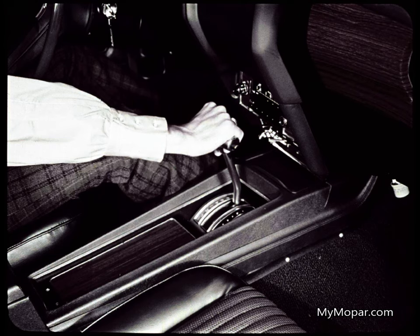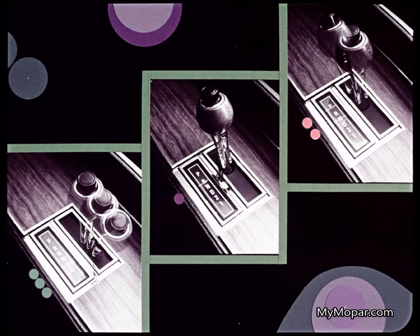Mustang doesn't offer anything like it. You can shift the automatic manually, but watch what you're doing. There's no shift gate. That means feeling your way through the shifts, and that's slower. For night driving, the indicator on Barracuda's automatic shifter changes colors. Green for go, first, second, and drive. Red for reverse. Amber for neutral or park.